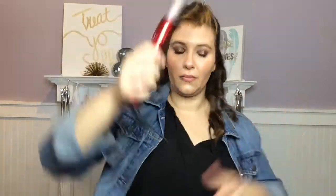And also, when you are using your curling wand, you want to make sure that you keep it vertical. That way your curls fall how they are to fall, and it gives you the look that you want. And we will go to the other side. This is kind of hard for me to see. I think I missed it. I'll get that later. Comb through.